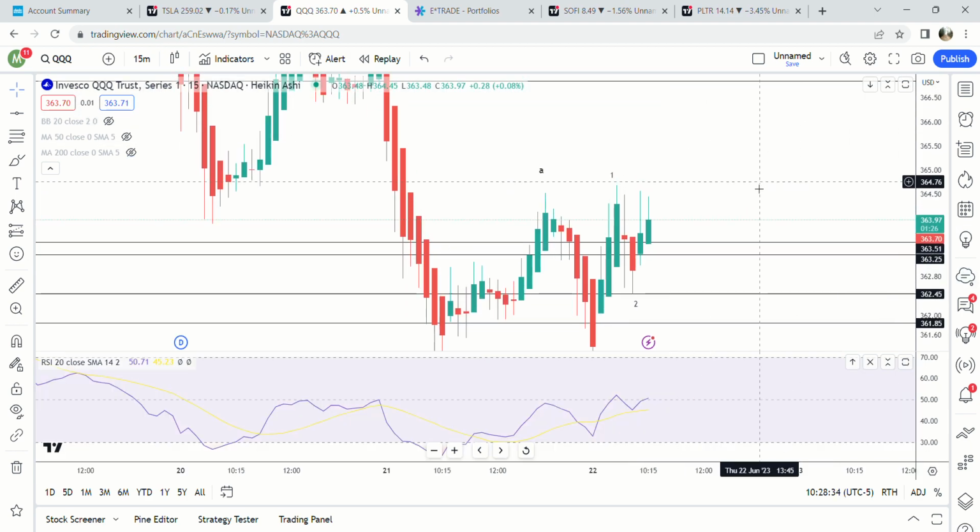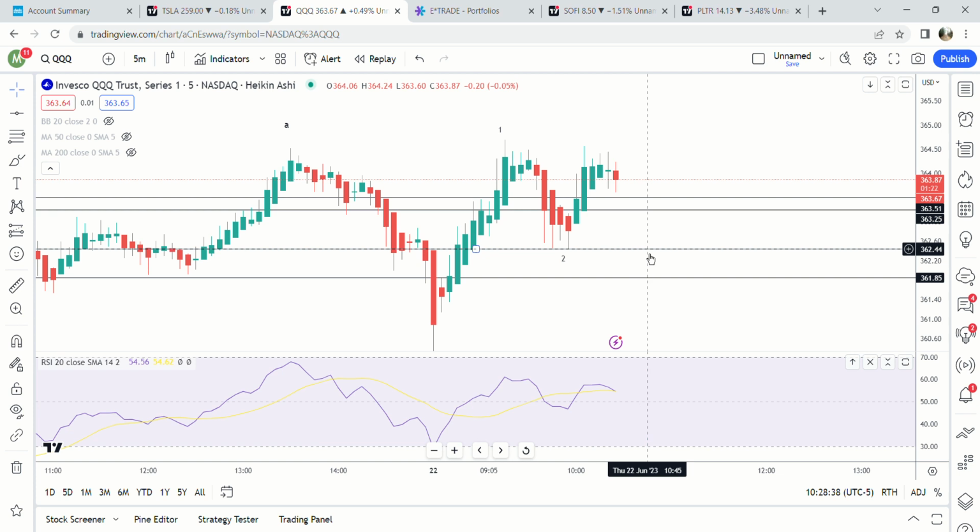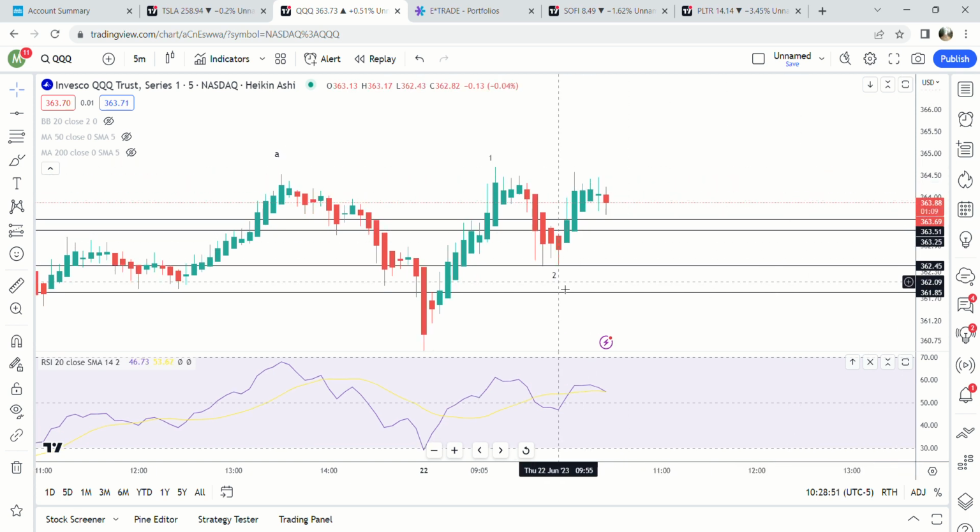On the shorter time frame, I would like to see this right here hold, so 362.44. So if it comes down here to 363.50, which it looks like it's going to, around in this area, I think this is most likely a sub wave 2, so something like this.